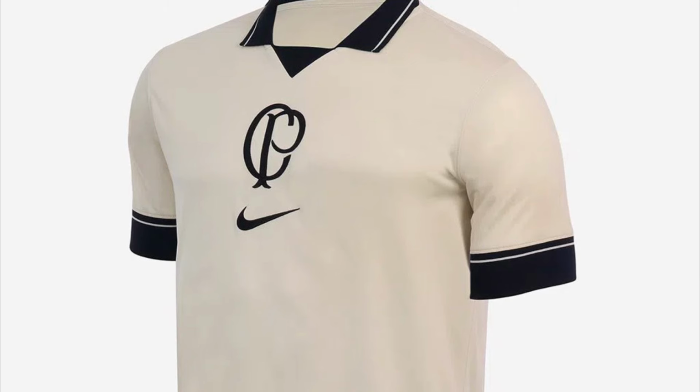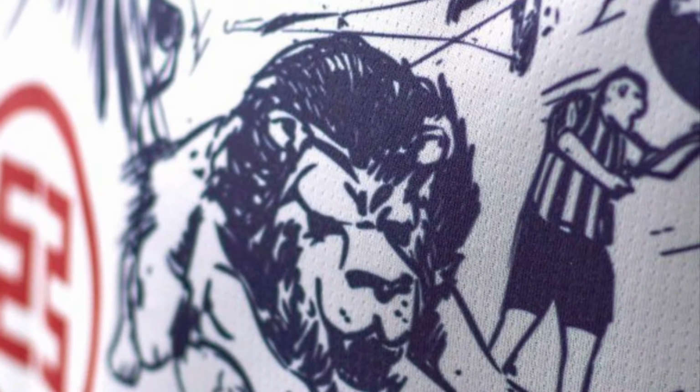I really like the cream colour and the black. This kit was actually designed by a fan, and it's really popular with other Corinthians fans. That's why it had to be my pick for Brazil. Now let's take a look at my pick for Argentina, and it is wild. This shirt's got footballs on it, football players on it, lions on it.